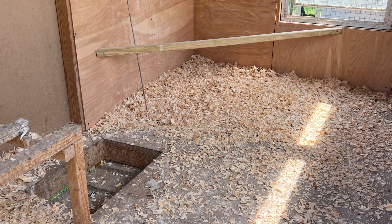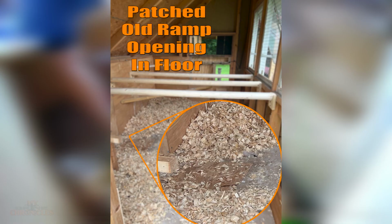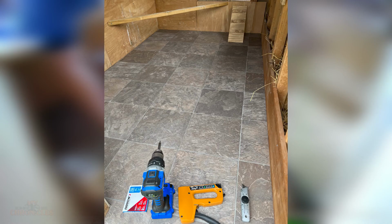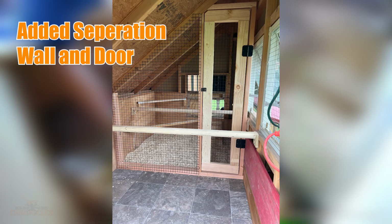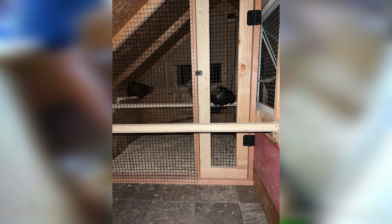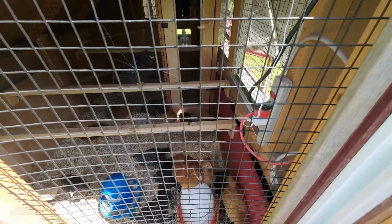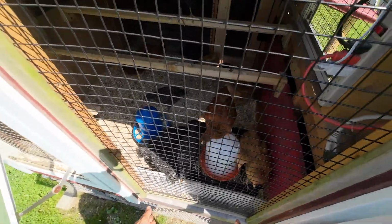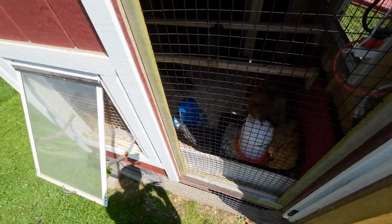This used to have a ramp in the floor, so I removed that ramp, closed it up, put linoleum down, cleaned everything out, and then I added sides around here and sides to the inside. We're trying the deep litter method. That's industrial hemp in there. We're going to see how that works. If it doesn't work out, no big deal. This white piece of board here comes right out to clean it when it needs cleaned anyway. So we'll just go back to cleaning it every so often. But we'll see how it works.